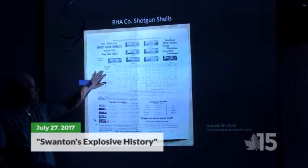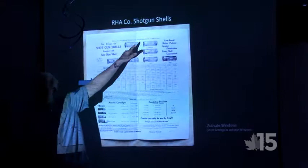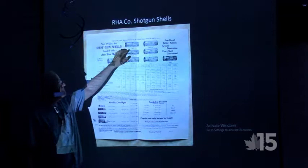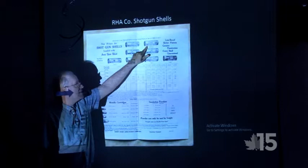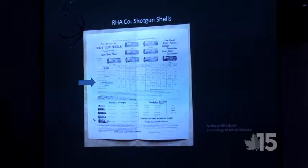Anybody that does a lot of duck hunting knows that you can have low brass. This doesn't use anywhere near as much powder. And so this is good for upland hunting. This is for things like ruffed grouse. Okay? But the same powder can be put in what's called a high brass. Basically, how high the brass is. This one here is what you use for ducks and stuff like that. That would fire at a much higher pressure and shoot out a lot farther.